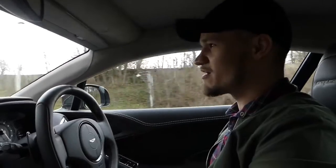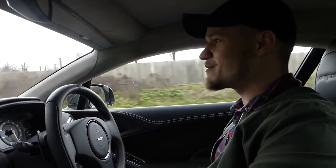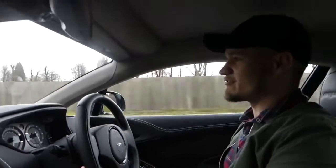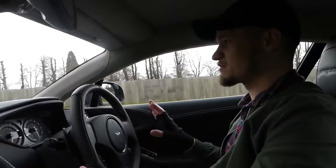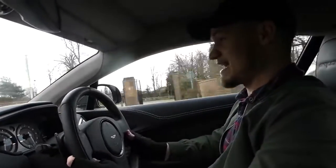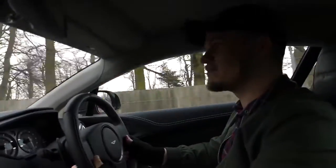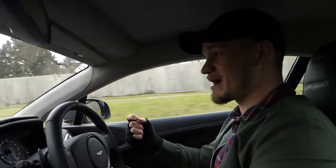Yes, they're both V12, front engine, rear wheel drive. This has got slightly less brake horsepower, but the way that the Ferrari F12 delivers power is completely different. So I'm not going to compare this car to the Ferrari F12, which I have driven, which again is just a pinch myself moment. The F12 is an amazing machine, as is this car in its own right. The power delivery is slightly slower and more progressive towards the top end. That's when the power really kicks in.